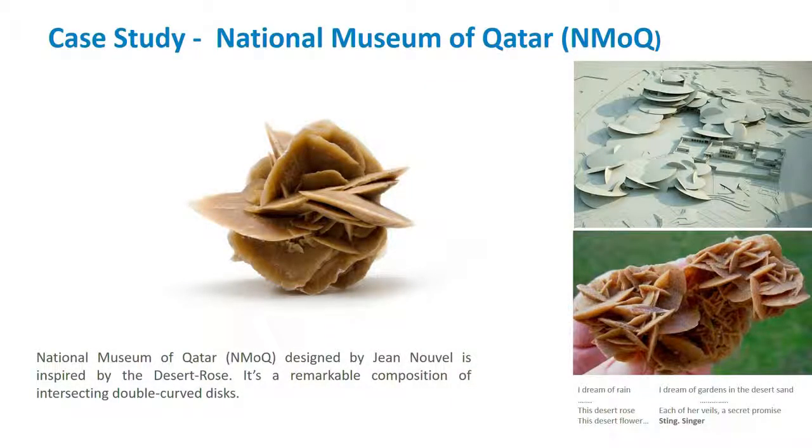I will take you very quickly through two projects. One we completed 6 months ago, and one we started 5 minutes ago, a cultural center. The first one we start with is the National Museum of Qatar. It will open middle of next week.